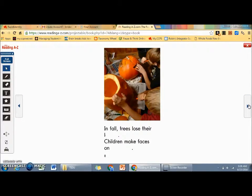This is a tricky one. We have 2 words on this page. In fall, trees lose their... Now, this one's a little tricky because the picture doesn't show us a tree, does it? But we do have a clue. There's an L showing. So what do trees lose in the fall that begins with an L? That's right, leaves. Let's see if you're right. Leaves. Now I'm going to reread. In fall, trees lose their leaves. Children make faces on... That's right, pumpkins. Good job.